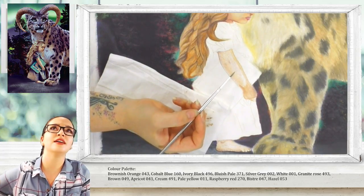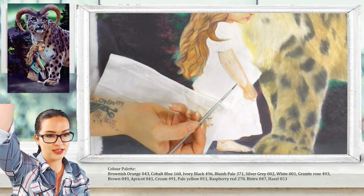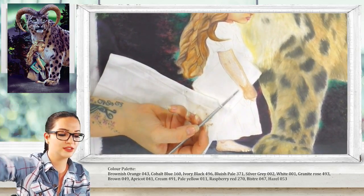Yep, camera is about to restart it again. Thank you very much.